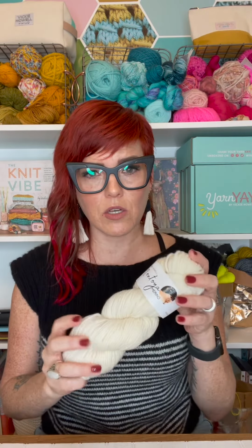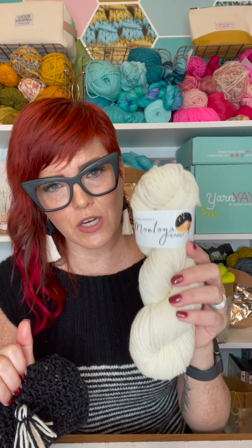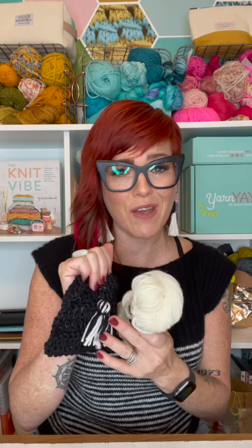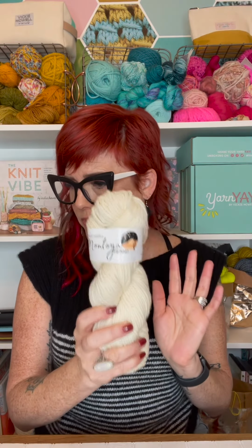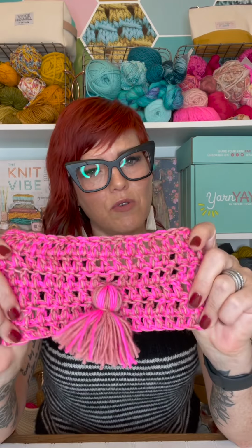I used, the color is Briquette, this is black. I also used some of this color, which is White Sands, but just for the tassels. I wouldn't recommend spending the money to get a whole nice superwash merino extra hank of yarn just for the tassels. Use whatever white you have around for this. So that's that. And you can find that yarn. I've linked to it from the post with this pattern at vickihowell.com, but you can also just find it in my Yarnier shop.